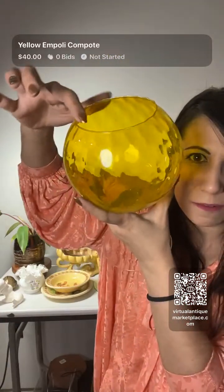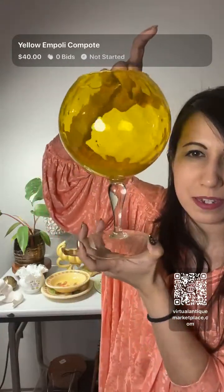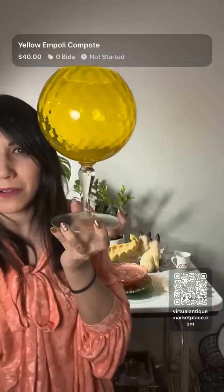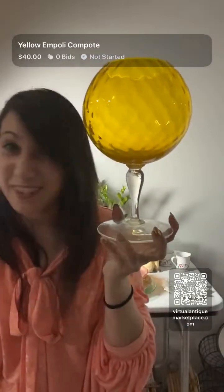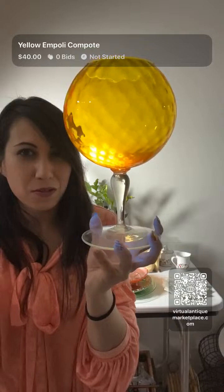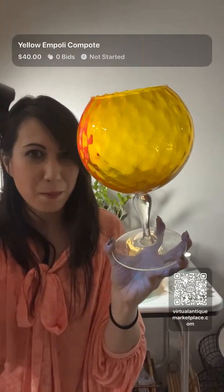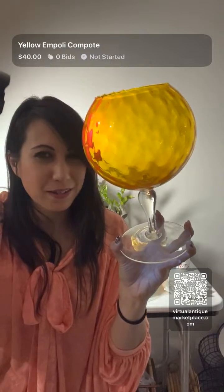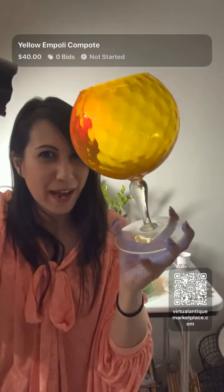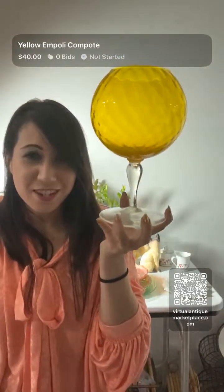It is ruffled around the edge there, which is typical of Impoli pieces. Those optics are really typical of Impoli as well. And what I love the most about this baby is it's a stunner. So again, 365 nanometer blacklight, you get a yellow glow down at the bottom and you get a hot orange glow on the top. Have you ever seen glass glow neon orange before? If you haven't, now you have. It is a stunner.